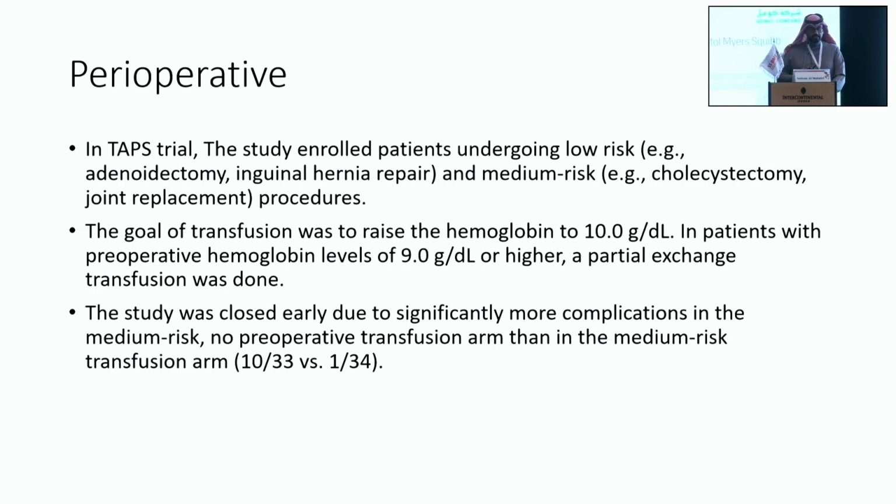As a prophylactic indication, it's been used as preoperative transfusion. If you look at the TAPS trial, they looked into low-risk and medium-risk procedures, and most patients with sickle cell disease will undergo orthopedic surgery or abdominal surgeries like cholecystectomy throughout their life. The point of it is really to target hemoglobin of 10, not so much lowering hemoglobin S in this group of patients.